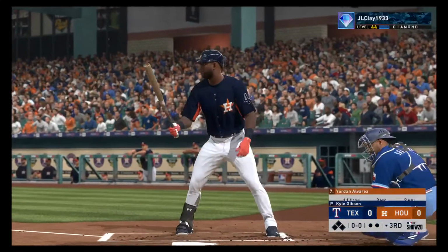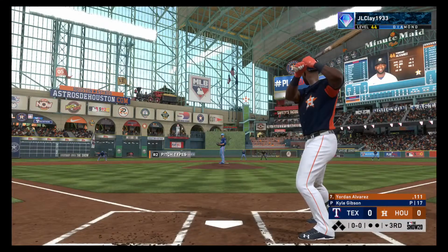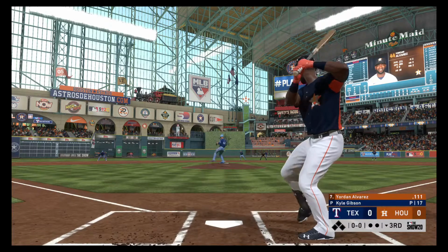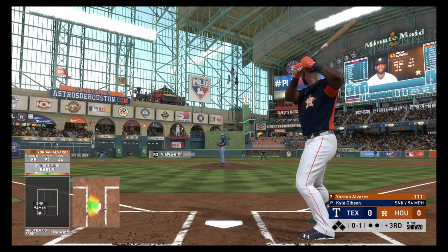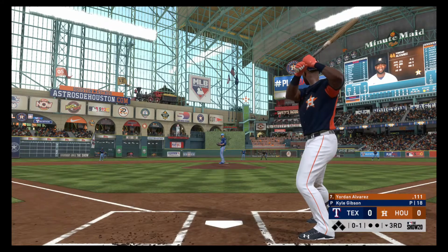Digging in, the left fielder, Yordan Alvarez, leading off for the Astros in a tie ball game. Infield shifted well to the right. Here's the first pitch. Swung on and missed. 0-1. He's had some success so far, but he's going to need to continue to throw strikes early in the zone because the more they see this guy, sooner or later they're going to figure him out.